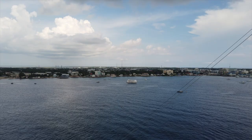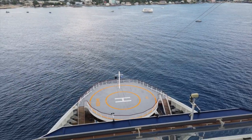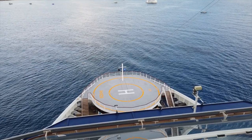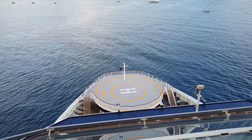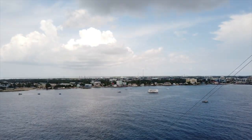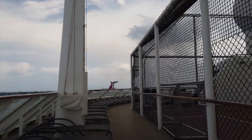One of the adventures we got to partake in was watching the ship leave yesterday from the helipad area. They had a little party there, and we got to leave out of Cozumel. Make sure you check those videos out, but that was kind of cool. And then, yeah, we got basketball.